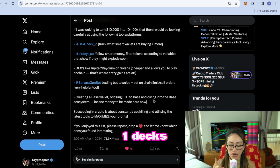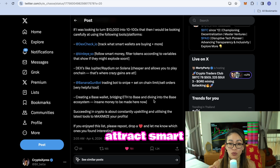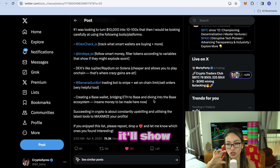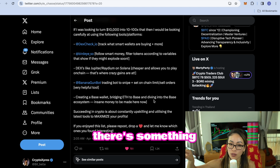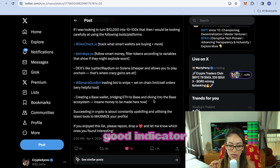Number 1, DexCheck_IO. It tracks smart wallets and what they're buying. It has an algorithm, and it knows which wallets are buying good projects, and it will show you, so you can track those wallets and what they're buying. Because if they're considered to be a smart buyer or a smart wallet, then chances are there's something behind this token. You can go look into it, and if you want to buy, then you do. It's a really good indicator.